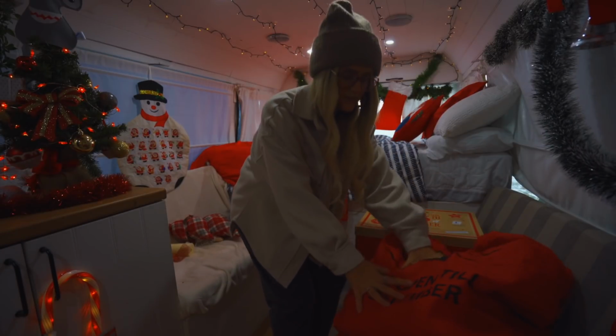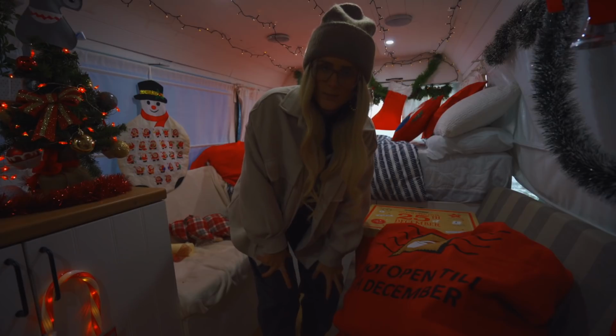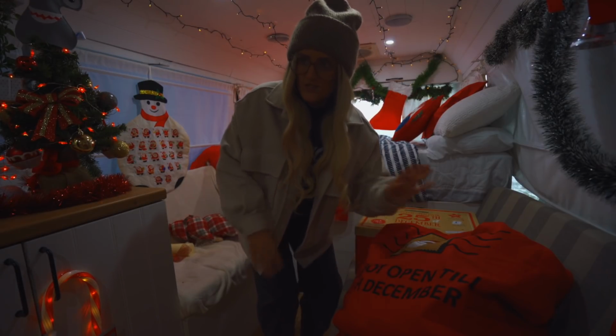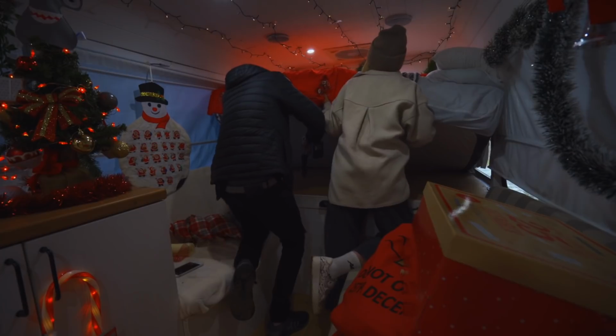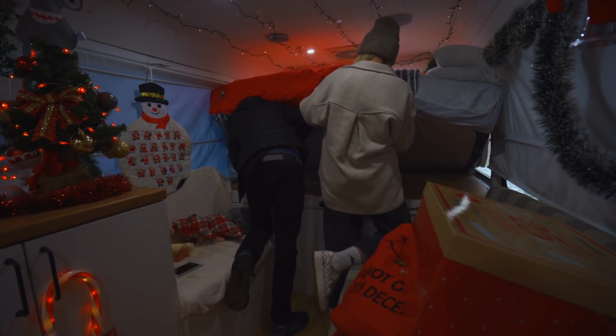Alright, so we've decided, because we can't be bothered to take everything down, I'm just going to lift the mattress and Craig's just going to drill. Like, simple, it's super easy, it's going to be absolutely fine. Okay, you ready? Right, go on, do one. Do one quick. Do you know where you're doing it? Oh, he's done it.